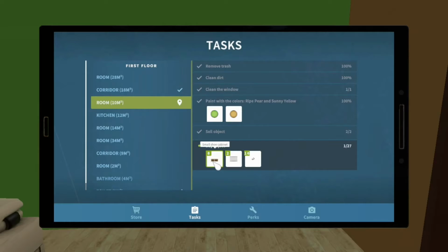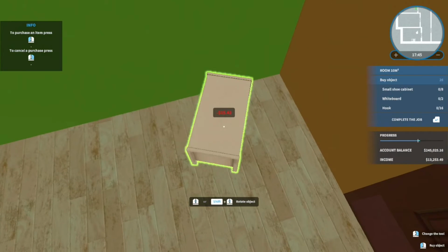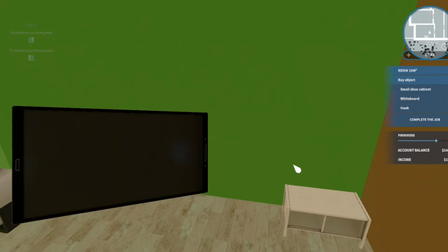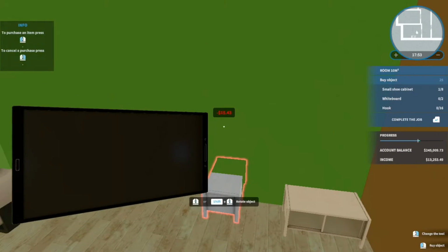Okay, shoe cabinet. You can do these different colors, so I'm gonna.